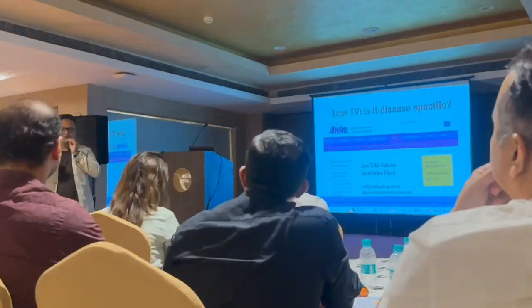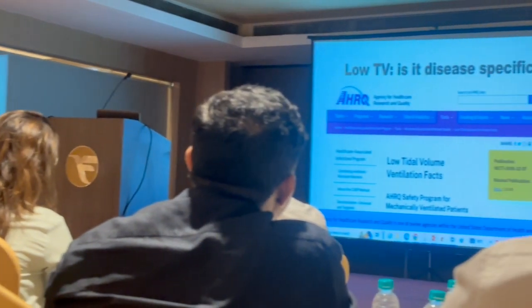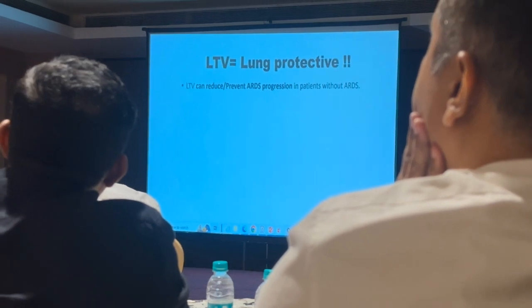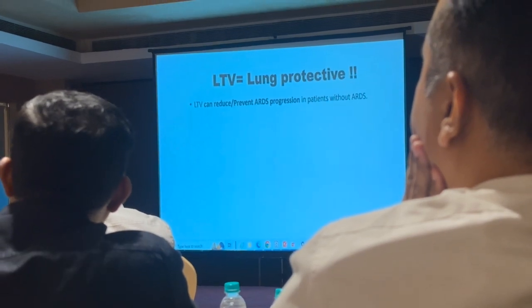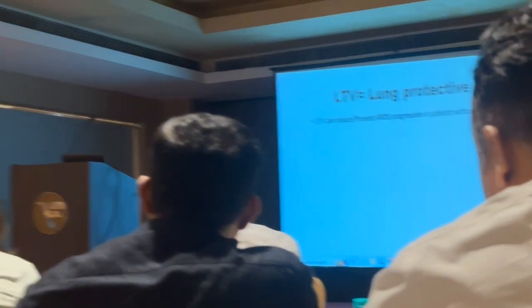Now there is something interesting which Dr. Sharma has already raised. This is basically from the Agency for Healthcare Research and Quality, one of the agencies in the US. What they have said is that low tidal volume has to be implemented for all, irrespective of whether it's ARDS or no ARDS. Why I'm telling you is because the safest and first thing you're going to do when you set the ventilation is the tidal volume. So rather than talking about PEEP, which eventually you have to do, first talk about the tidal volume.